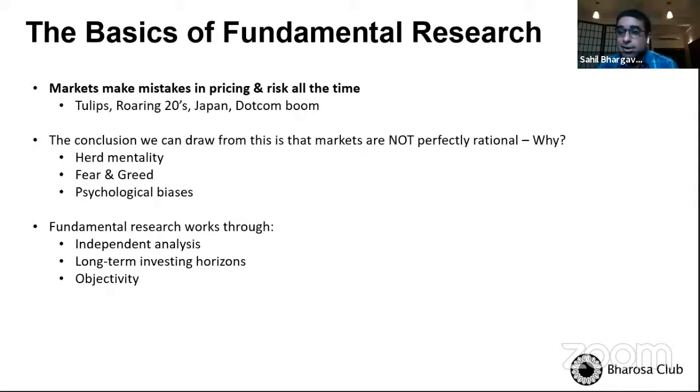Now, why is that the case? Why do markets malfunction? In our view, there are three reasons why the markets tend to go haywire from time to time. One is herd mentality. What does this mean? It basically means that we like other people agreeing with us. When we're investing in something, we feel safe when other people tell us, yes, that's a very good stock, or I think so too. So we like to be in the herd, but the herd can sometimes be wrong. And if you're in the herd, then you may make mistakes along with the herd.